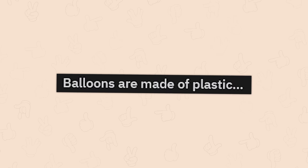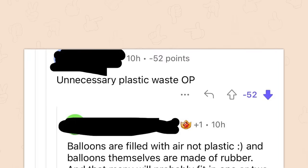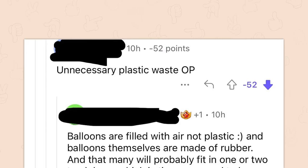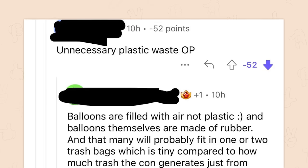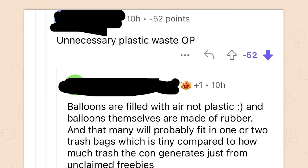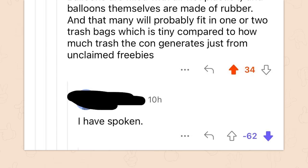Balloons are made of plastic. Unnecessary plastic waste, OP. Balloons are filled with air, not plastic. And balloons themselves are made of rubber. And that many will probably fit in 1 or 2 trash bags, which is tiny compared to how much trash that congregates just from unclaimed freebies. I have spoken.